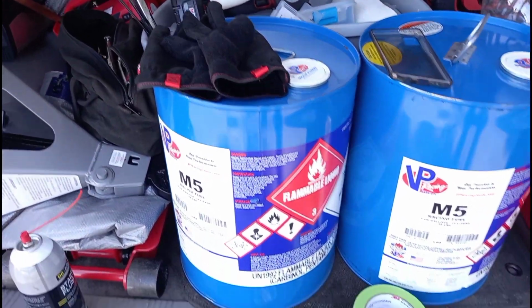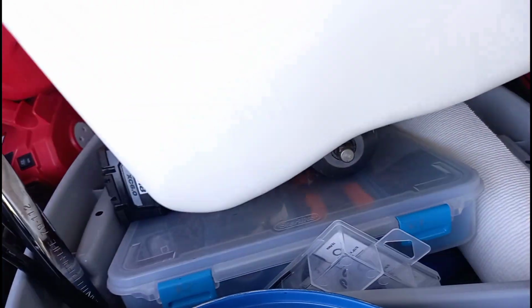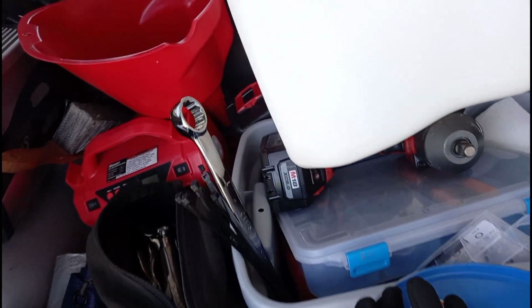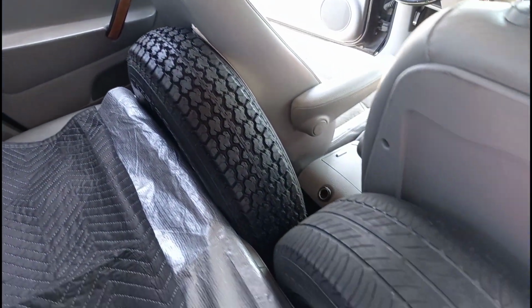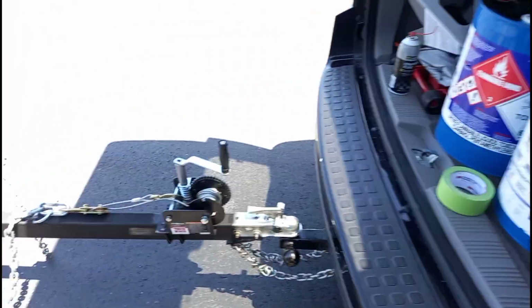So got the fuel here, the M5. I'll show you guys some of the tools here. Got my big impact electrical stuff, spare oil, compression tester, timing light, temperature gun. Got spare tires in here, one for the Civic, one for the trailer, as well as jack stand.